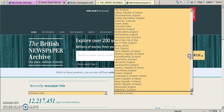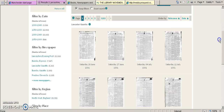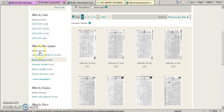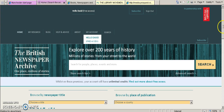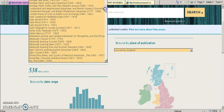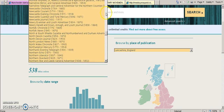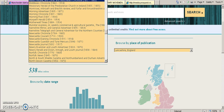So again, we'll have a look at the coverage of the website. So we might want to have a look at Lancashire. So here's a list of newspapers in Lancashire coming up here, and the number of pages that they have for each one. We can also search for titles, which is the way most people do it. So you can search by newspaper title. It'll tell you what titles they are and the years that it's covered. So let's have a look. Manchester. There we go. So we've got the Mercury from 1752 to 1830.